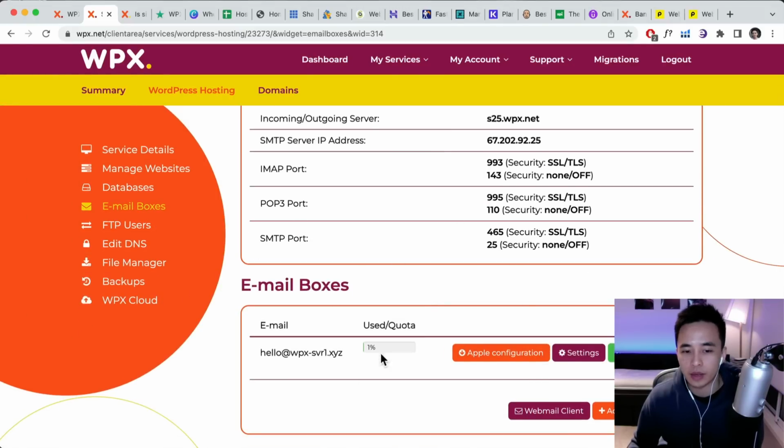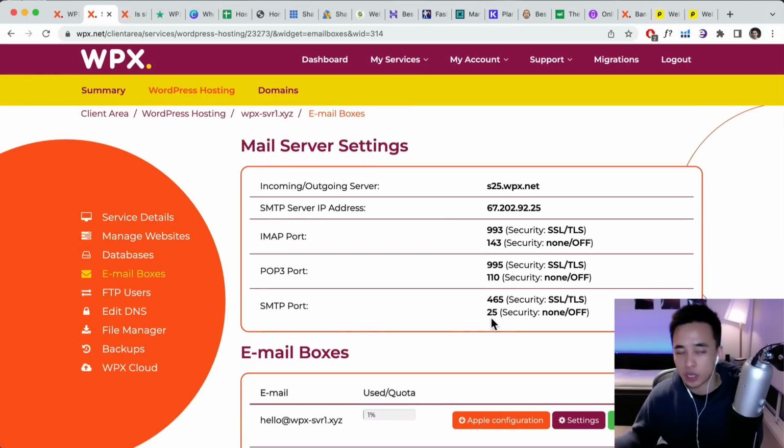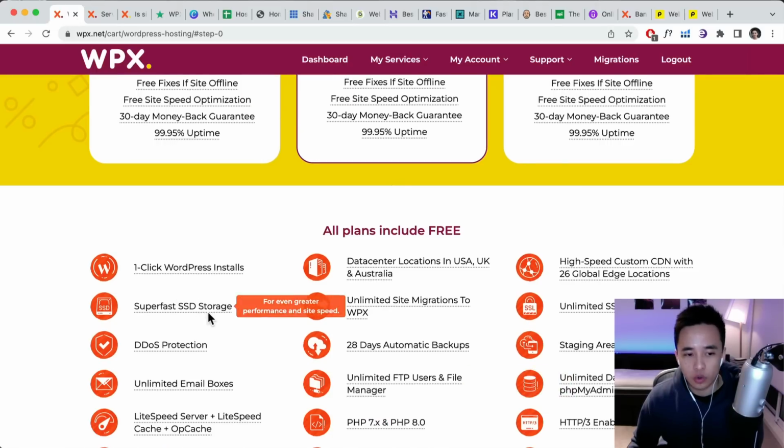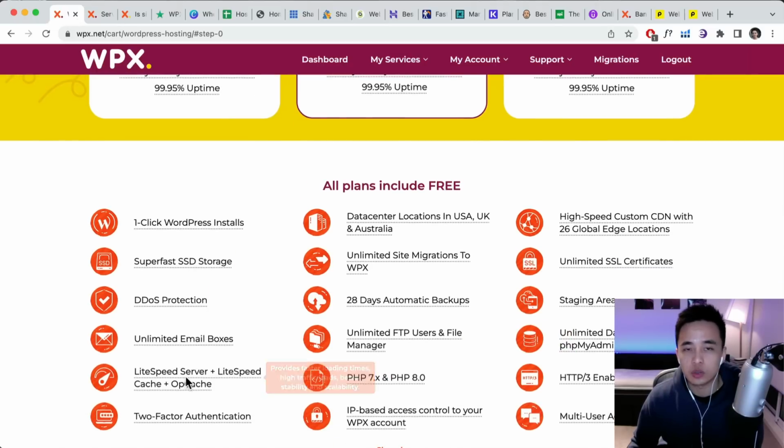You can create your emails, and you can also manage your emails with a default email client, or you can set up and connect it with your Gmail account so you can manage and send and receive emails from your Gmail inbox. So over here, they have SSD storage, which is really fast, as well as they use Lightspeed server, which is one of the fastest servers.